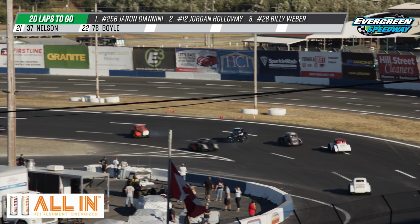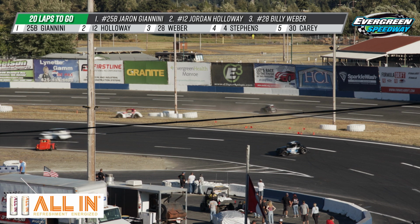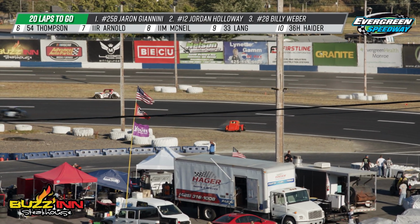We got the 2 car. Does look like Tanner Bennett going around. He collects the 43 of Dylan Wolf. So tough break there for Wolf. Just kind of gets collected from, looked like maybe Bennett just carrying a little too much momentum into turn 2, and we'll take another look at it real quick.